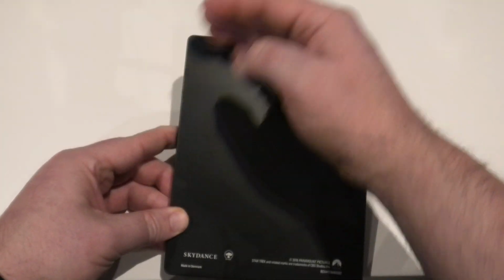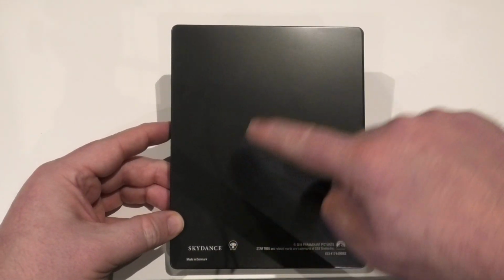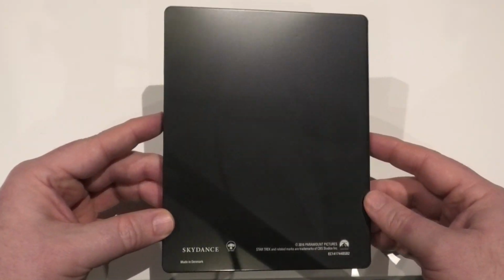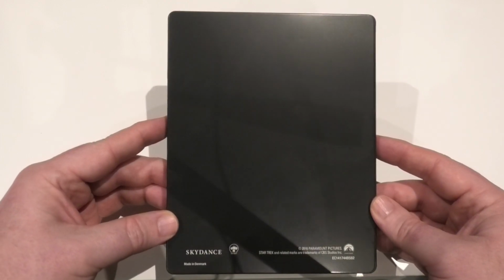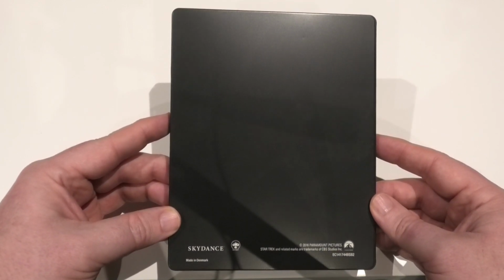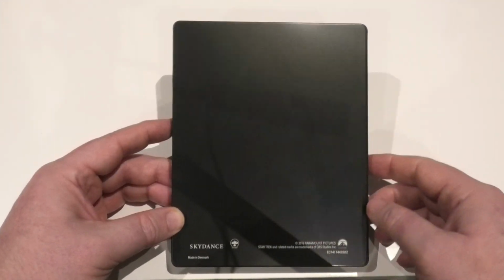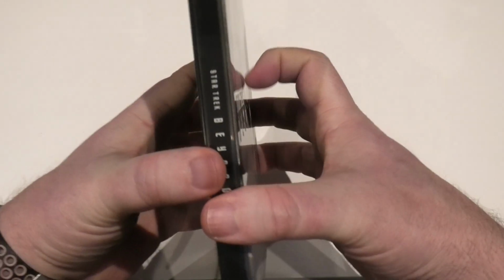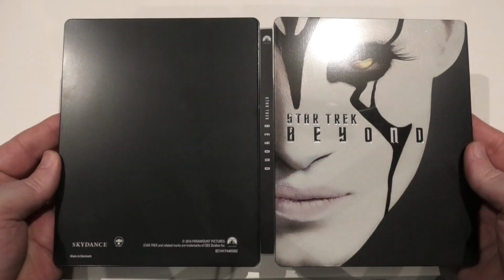Now, again, I'm not sure how well this is going to come across in my camera, but I think you can make out the fleet badge there. I hope you can make it out. Again, I think it's the best I can do, but I think you might be able to sort of see it there. It is very faint, but trust me, it is there. So I will open the steelbook up in full, and there you have it.